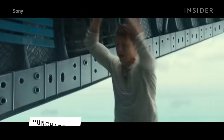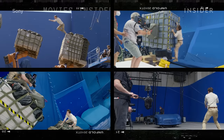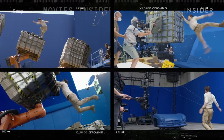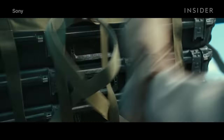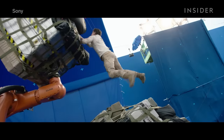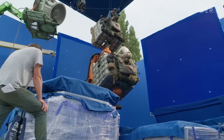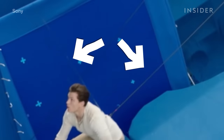Tom Holland described the stunts in this scene from Uncharted as the most difficult of his career. The team broke the action down into several parts. When Tom's character first falls out of the plane, they shot the sequence vertically to better simulate falling through the air. They attached the crates to these giant robotic arms, which moved the boxes back and forth while Tom was safely secured to these wires.